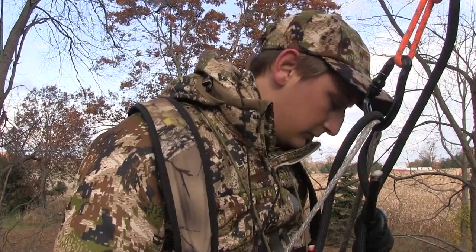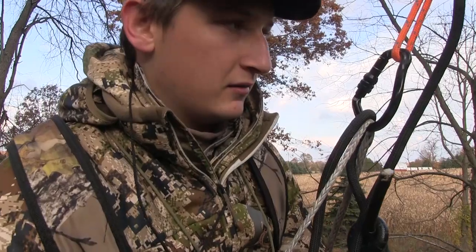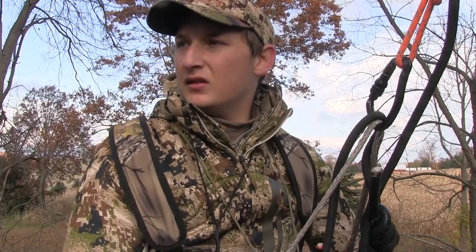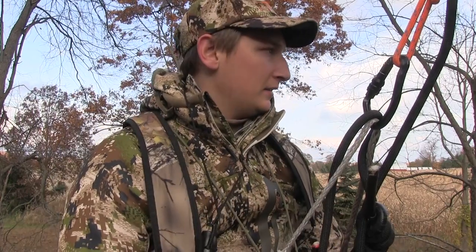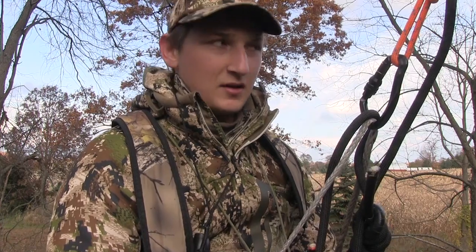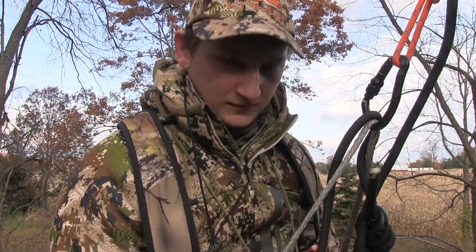This is the only tree I could really get up in that wasn't huge. I'm only about 12 feet off the ground, but I figured that I can kind of hide behind the tree if I need to. If I didn't mention, I'm up in my saddle. It's my first time hunting out of a saddle. I'm ready to go. Hopefully this buck makes the same move that he's been doing. I should be able to shoot him if he does. Wish me luck.